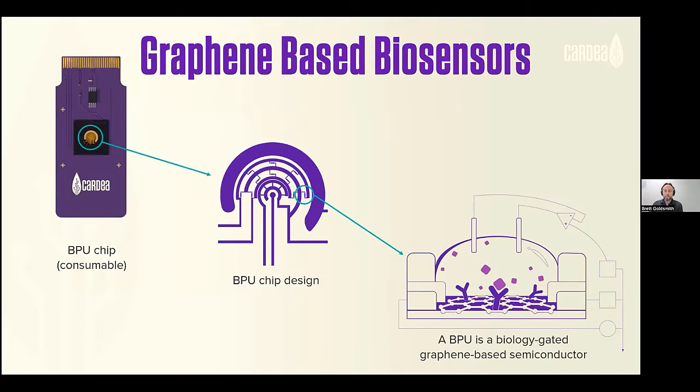So Cardea makes graphene-based biosensors, and we're typically out there talking to people in the wider biosensor community. This is just a diagram of what the sensor looks like. This is a picture of one of our chips. And then you've got the design, and it's a transistor liquid-based sensor. And there's a lot of material out there about that.